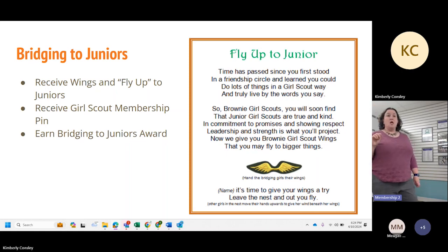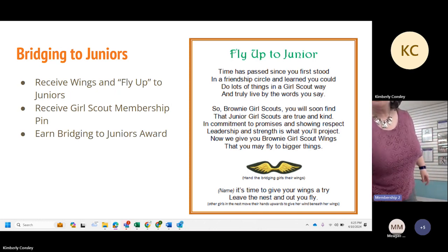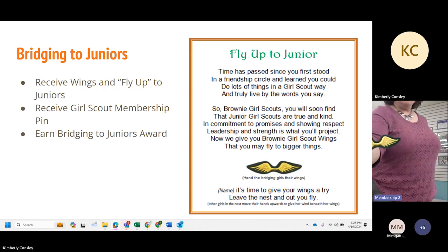So juniors, again, has a tradition that comes way back. It used to be back in the day that there were Brownie Scouts and there were Girl Scouts. The littles were Brownie Scouts and they were taken care of by their leaders who were called owls or something. The whole idea was that they were safe in the nest because they were Brownies, they were training. But then if they were going to become Girl Scouts, the older group, then they had to fly the nest. So the tradition is for Brownies bridging to juniors that for their bridging award, they receive wings.